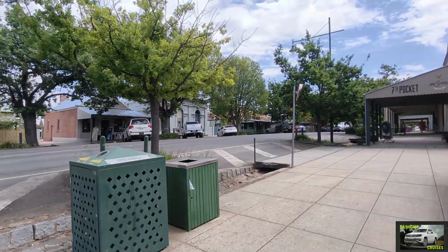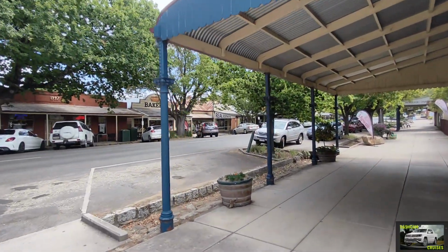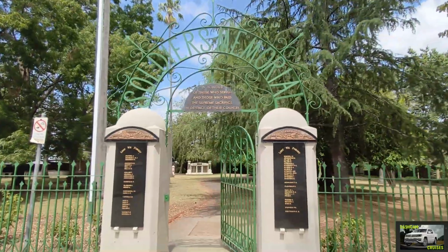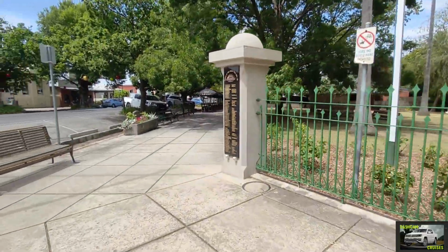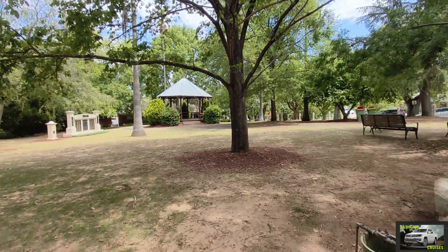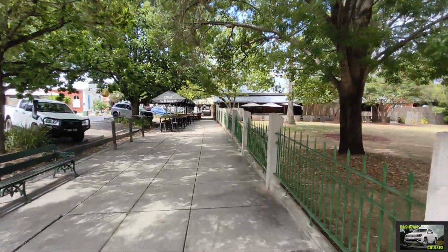So this is a main street view. I'll take you on a little walk down. That's past the Yackandandah Hotel, past the fire station. It's a beautiful little town. And there's the Soldiers Memorial Park. It's a beautiful little park. Had some lunch in there at one time or another. Absolutely fantastic. And yeah, there it is.